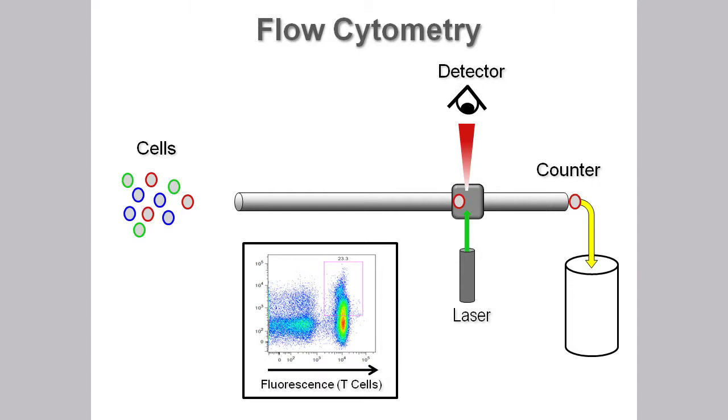Now, what you get is the ability to assay huge numbers of cells, so large populations that are statistically significant very quickly. And with that, we generate these flow plots that are dependent on how much fluorescence is on a particular cell. That's how the flow cytometers work, and they're very, very effective at allowing us to do a lot of functional testing.